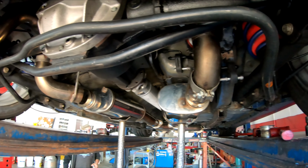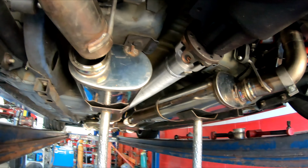Nuts for the V-bands. They were on there. John, on the table, those aren't the right nuts.